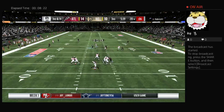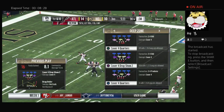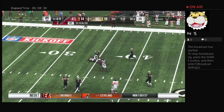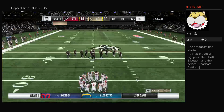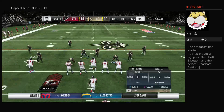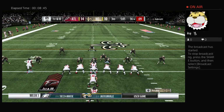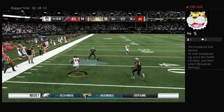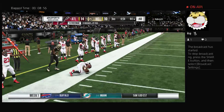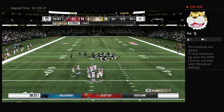From the gun, Ryan. And he finds a man with a crossing route. And they're able to get this one across the 35. First catch of the new season for him, and he picks up the first. Let's go. So from the 36 now, 1st and 10. Ryan on the handoff. It's Freeman. And he'll be brought down just shy of the 45. A good run there on 1st down, and it'll leave him with a 2nd and 2.